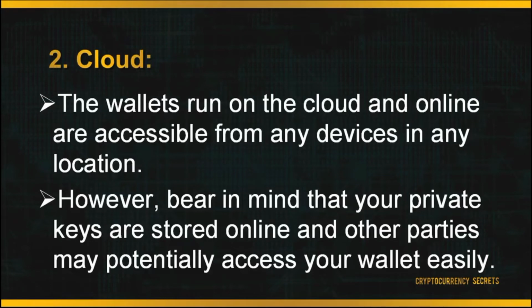Second, your wallet can be downloaded and stored in cloud or online. The wallets run on the cloud and are accessible from any devices in any location. They're very convenient to access, unlike your wallets stored on the desktop. However, bear in mind that your private keys are stored online, and other parties may potentially access your wallet easily.